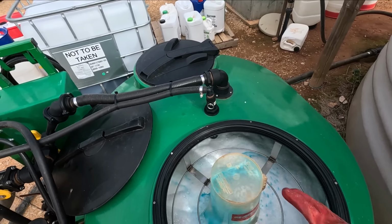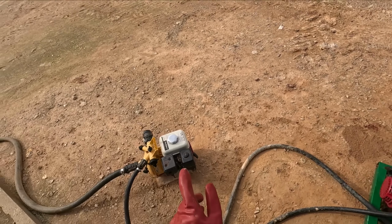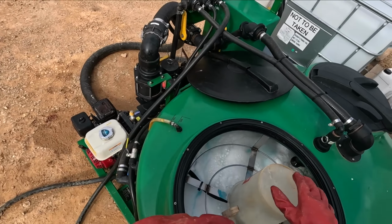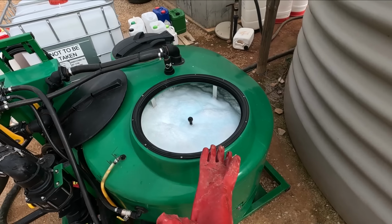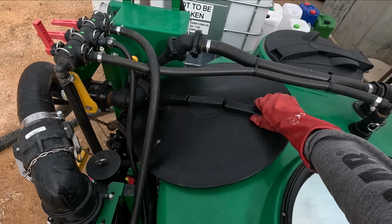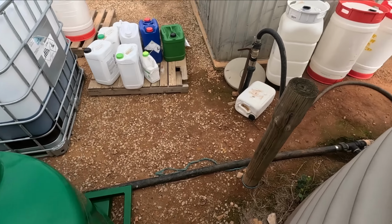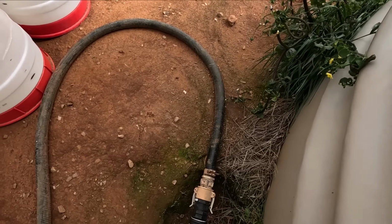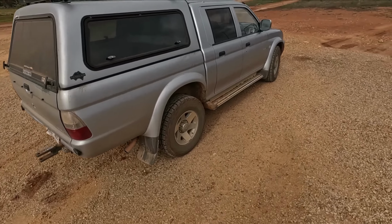Give that a flush. That's why we have this second pump here, just so we can run fresh water through to the rinse system on this. Always turn your taps off when you nick off to go get the sprayer, just in case. Alright, let's go get ourselves a sprayer.